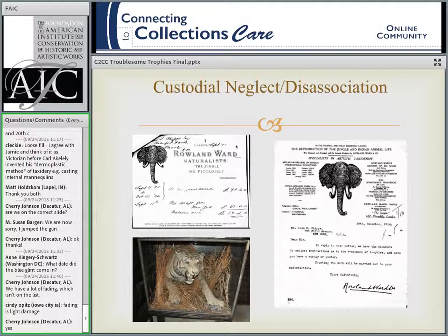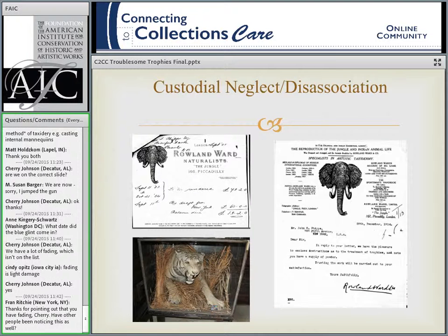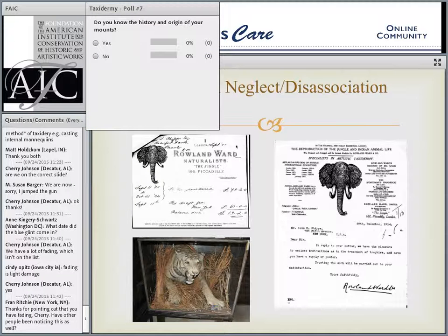And we're going to ask you another question. Susan, if you could pull up poll question number 7. Do you all know the history and origin of your mounts? Or might you have situations where you have questions about them?